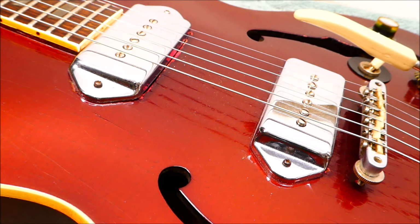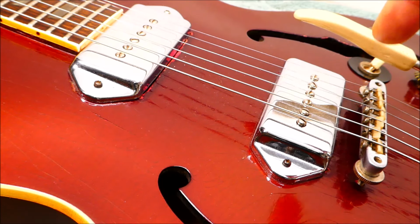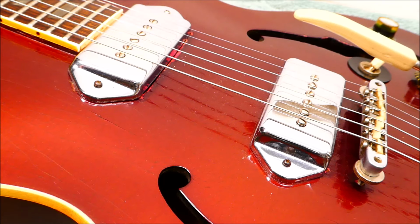The owner says that he can't play the opening to Revolution, which is a test of any Casino. These were wax potted by the person who did the rewind on them. In other words, the bobbins were dipped in a wax bath to keep the copper windings stationary and stable, but it seems the covers weren't done at the same time. Basically, a layer of wax holds the cover in position around the pole piece screws and the bobbins. It damps out the vibration. So we're going to try that.